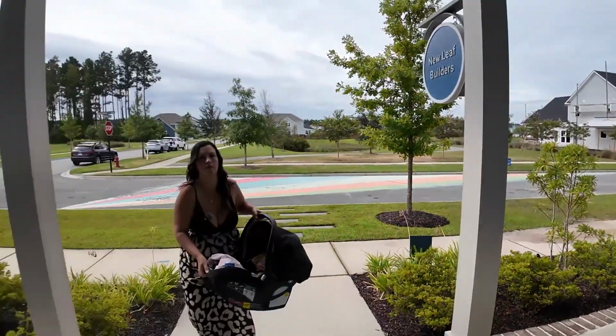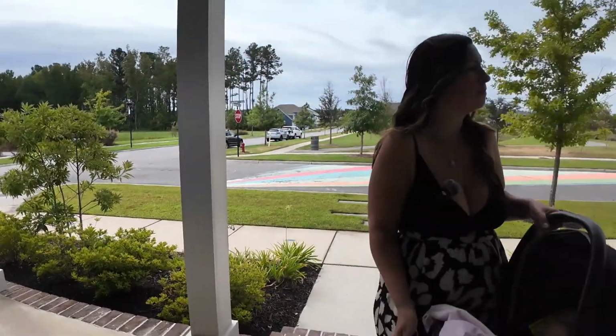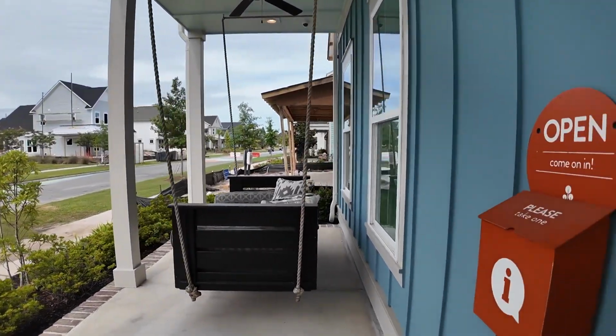Right out of the gate, what do you think of the porches? I love the porches. I love the swing porch. What are they called? The little swing beds? Little swing beds.